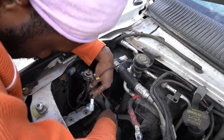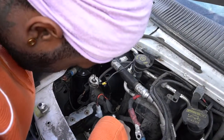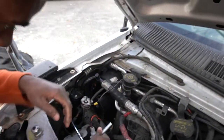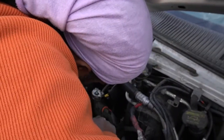Zero experience. I've never did anything besides change a battery. I've never even changed oil before. Really? Nope. But it goes to show, if you want it done, you can do it.